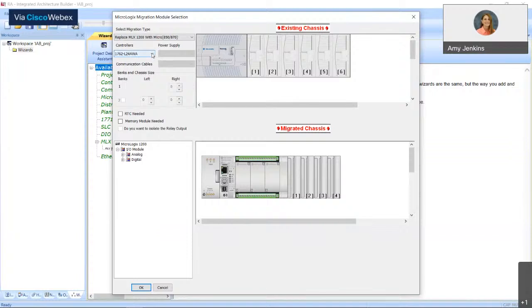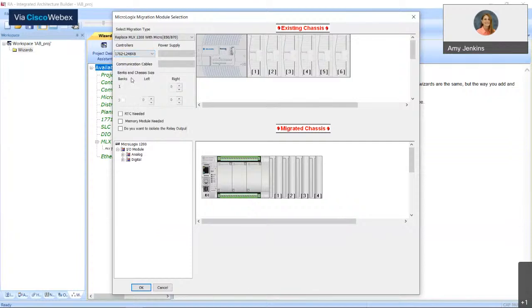Next, I have to select the processor type that I want. And I'm going to select the 1762 L24BXB. This processor has 14 24-volt DC digital inputs, 5 relay outputs, and 5 24-volt DC digital outputs. As you can see, IAB populated the Micro 800 in this view.